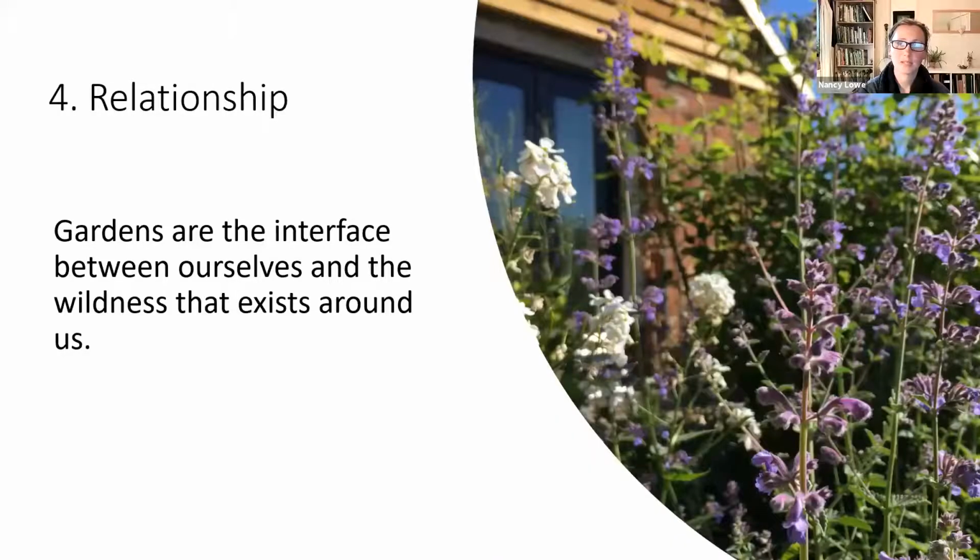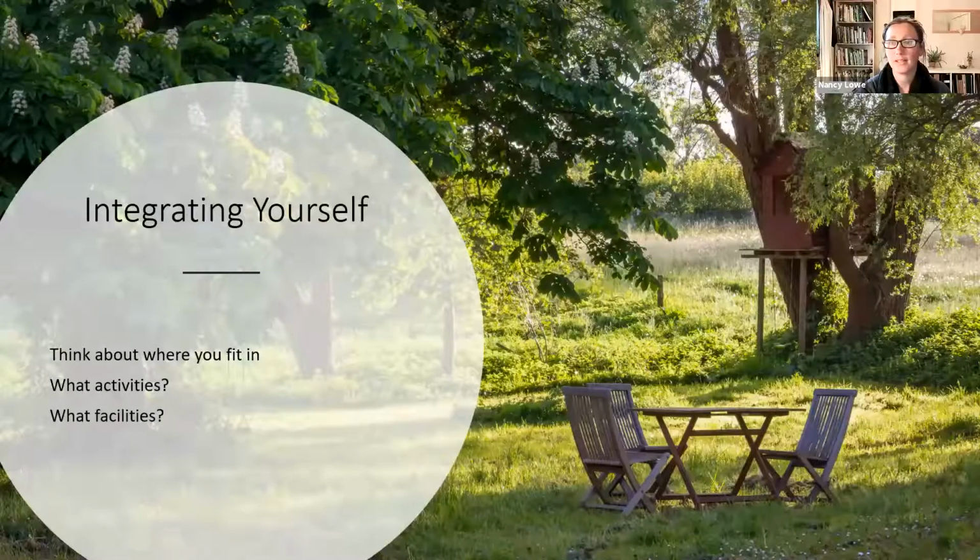And of course, the last thing we want to integrate into the garden is ourselves. We have to remember that these are gardens, and gardens are places where both we live and all those things that make up our garden. I really do like to think of them as this interface between us and the wild. So really think about designing that into your garden as well, and thinking about where you fit into this system that is your wildlife garden.